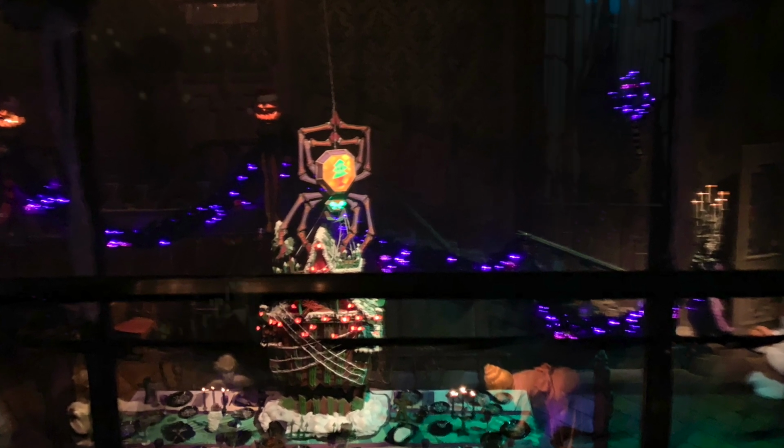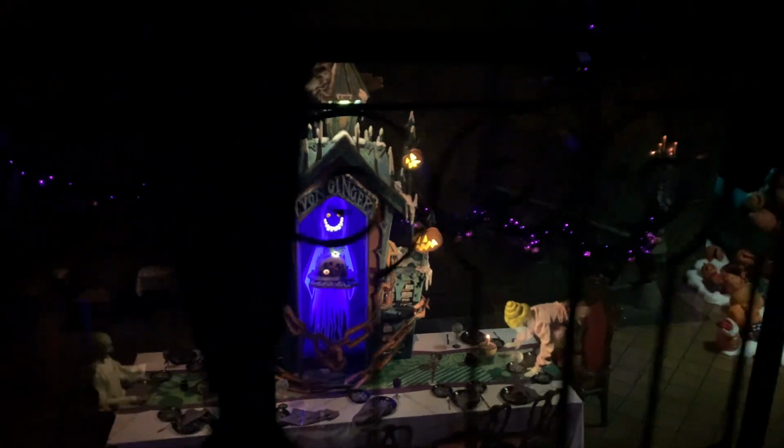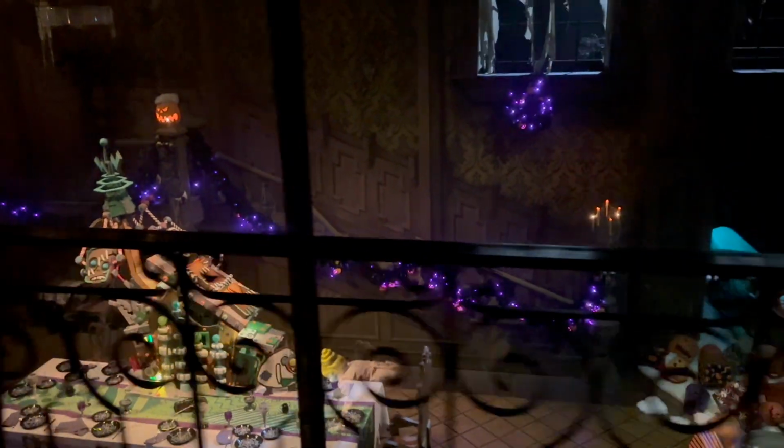As far as the ride itself is concerned, besides the usual annual gingerbread house changing and some things in the attic scene moving around, just little things here and there, I could swear that they have adjusted the lighting in the ride, especially in the graveyard scene.